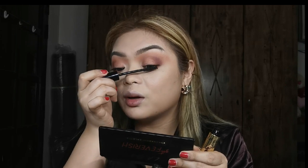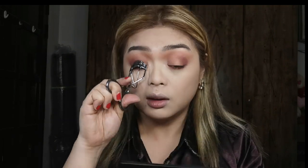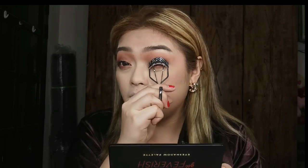Naamoy ko yung mascara. Ang weird. Kailangan kong i-lift yung lashes ko. Mukha akong tanga. Is this cheating? Lash curler lang naman to. It's tools. Hindi siya product. So, tama ba? Pagbigyan nyo na ako, guys. I cannot.